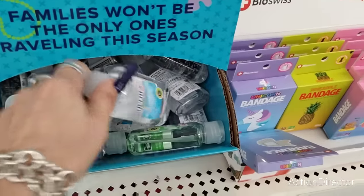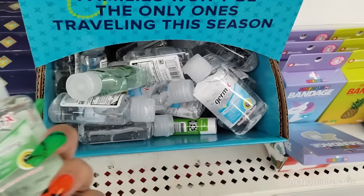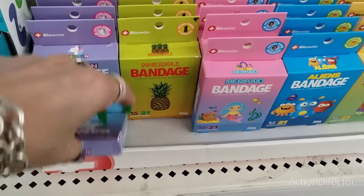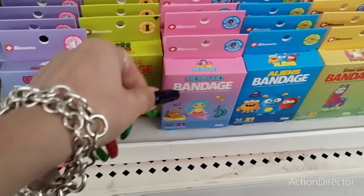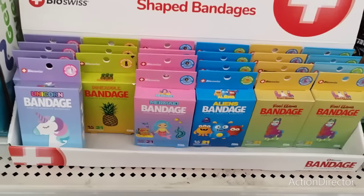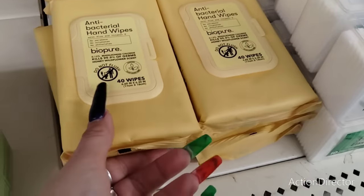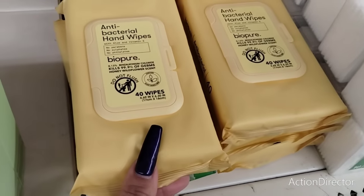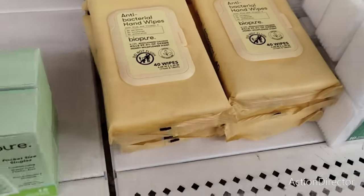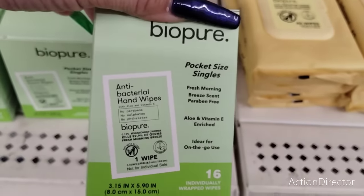Germ X. These are still good to give as little presents. Look at the Band-Aids. You have the pineapple. You get 21. You have the unicorn. You have the mermaid. You have whoever these are and the llamas. Those are cute for the children's or adults. Antibacterial hand wipes. BioPure 40 wipes. And then we also have pocket size singles, 16. You can carry these in your purse.